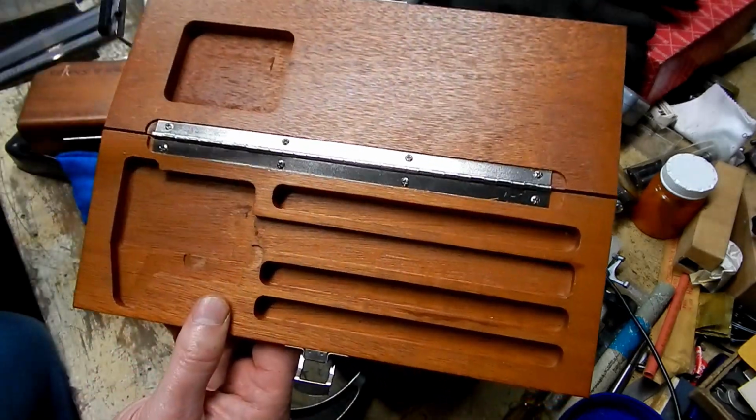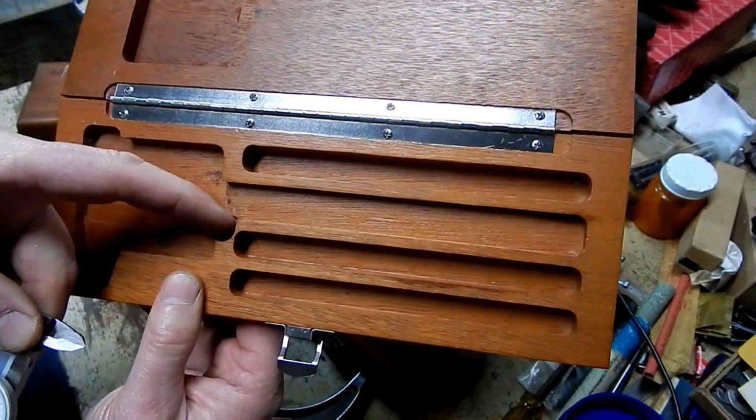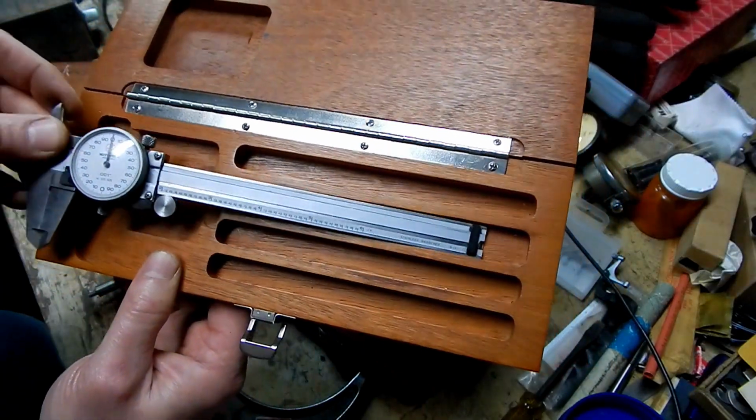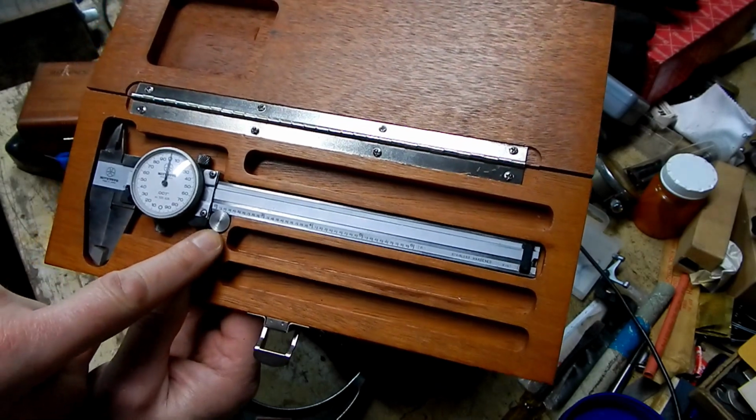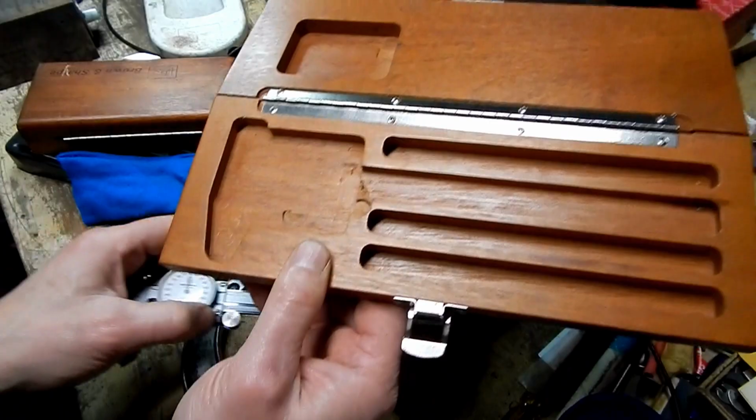Check out the case. Somebody modified the case. Looked like they used a spot face or an end mill, and actually modified the case for these. So these have been living in this box for a while.